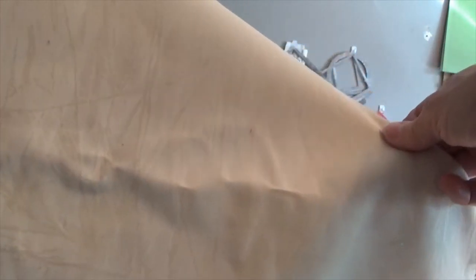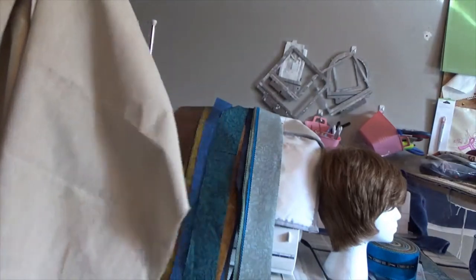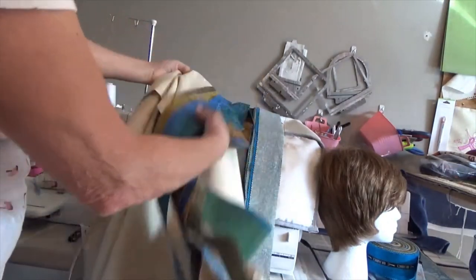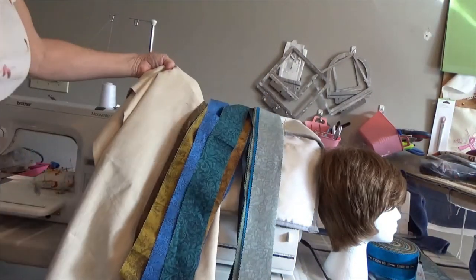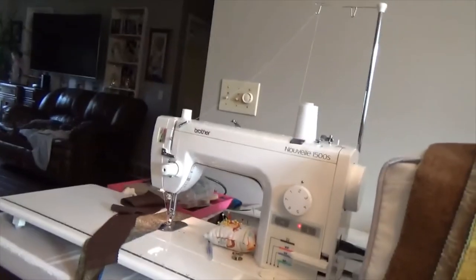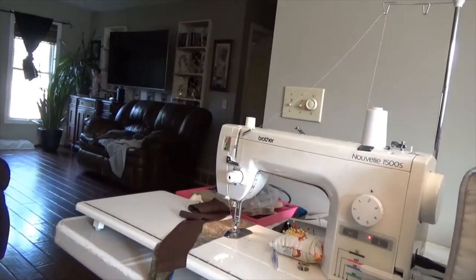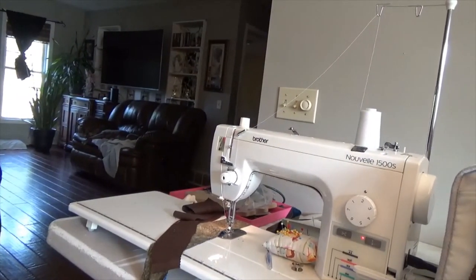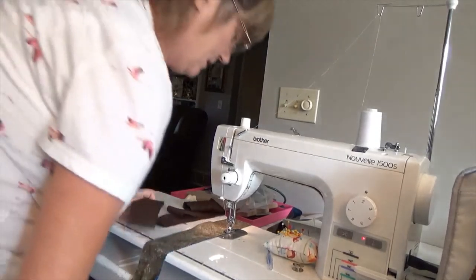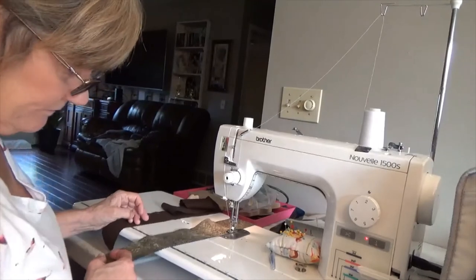It's kind of a tan beige with some lines going through it. So I thought that would match up good with this on there. I thought those would show up good. So I will show you a little bit of my sewing. When I get in the mood to sew, I just sew.